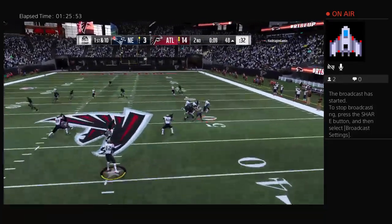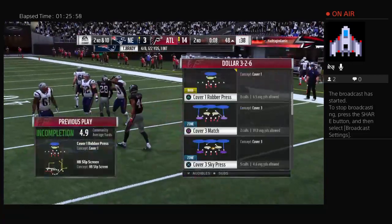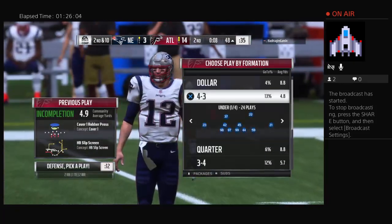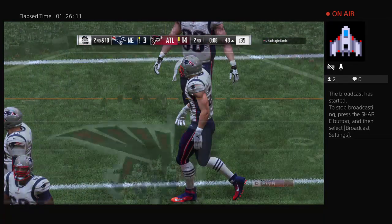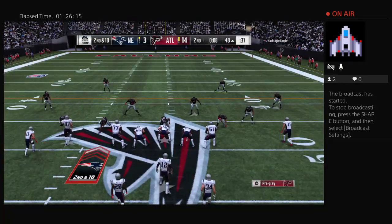Brady now on first down. And the tip there altered the ball flight, and it falls incomplete. It'll be second down. Brady's incompletion on first down leads to a 2nd and 10.